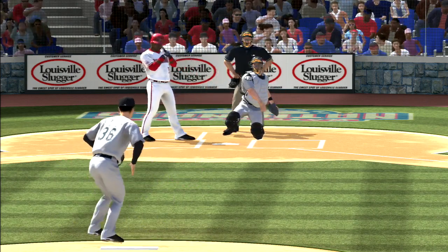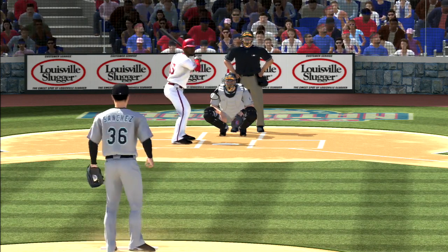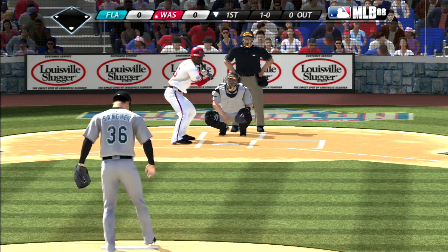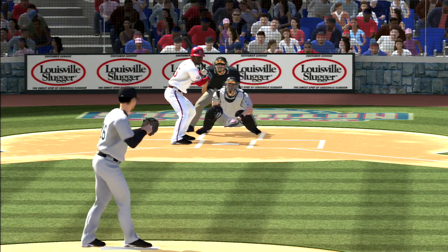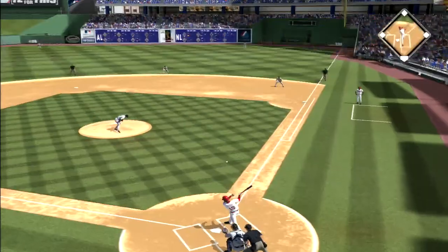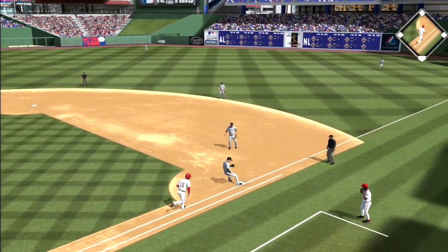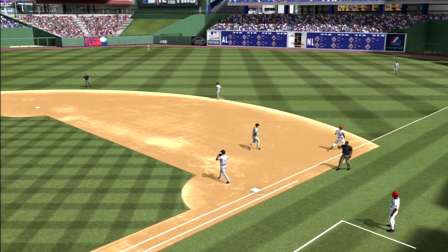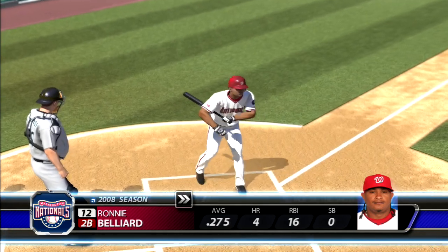And this is taken outside for ball 1. Trying to backdoor him, but it stays outside just a bit. And this is swung on and sent on the ground to first. And they'll flip it to the pitcher covering for the out. Ronnie Belliard will take his cuts now.